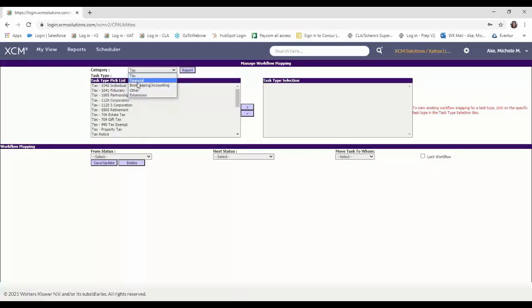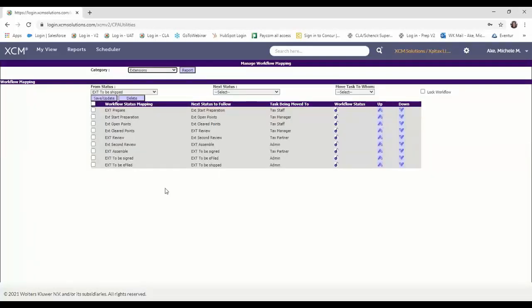Now, what's different between the other ones and the extension one is when you're in a category, you're choosing different task types to set your workflow up against, where the extension process is being set for all extensions. It doesn't matter whether they're 1040s, 1065s, or anything like that. They are all just following the same extension process. So you set it up exactly how you would set up your regular workflows.